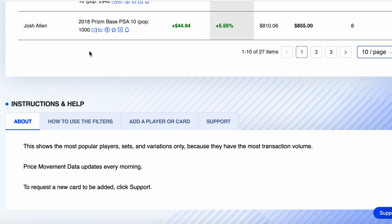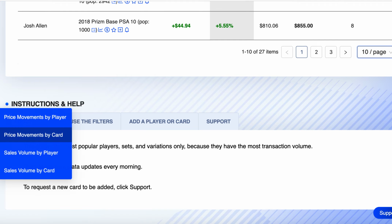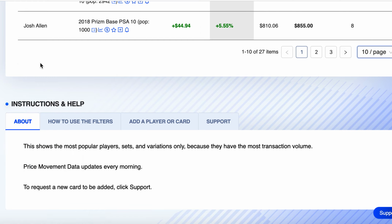So this is number 10 on the list. What I did is I went to the Market Movers tool, went to Price Movements by Card, and pulled up football PSA 10s over the last 7 days. We look at the PSA 10 because the entire market is based off the price of the PSA 10. What the PSA 9s are going for, what the BGS 9.5s are going for, are all based on the PSA 10.